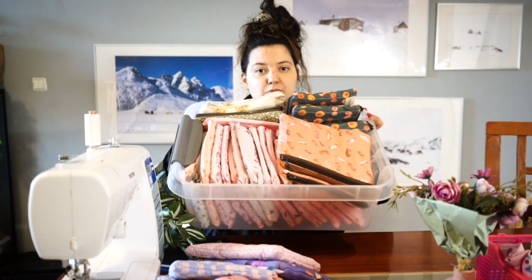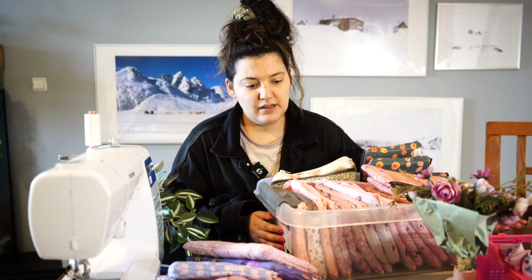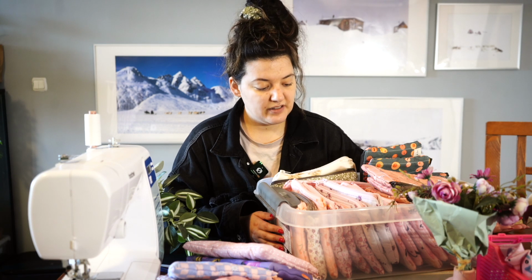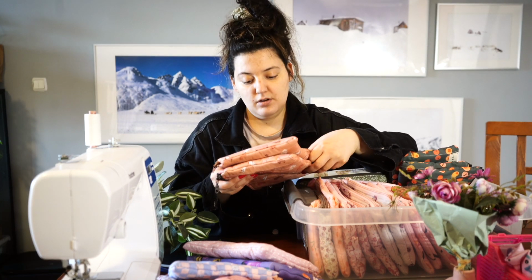So I have some more flat cases, quilted flat cases over here. Unfortunately, they're not selling that well. And I don't really understand why, because they were selling like crazy a month ago. And I've been launching some new ads on Instagram.